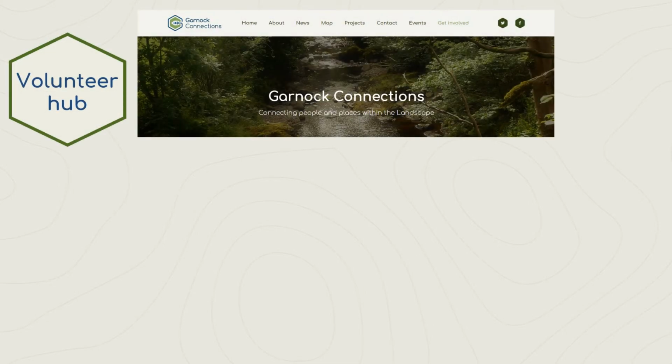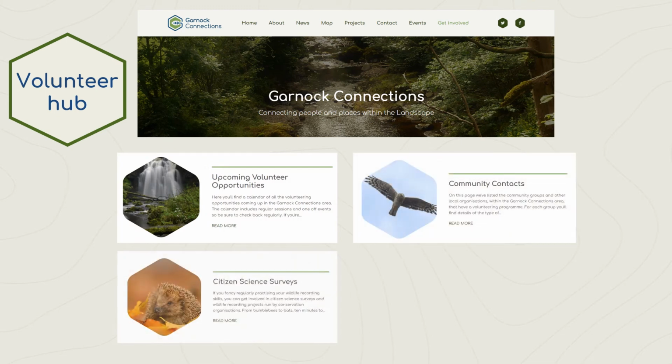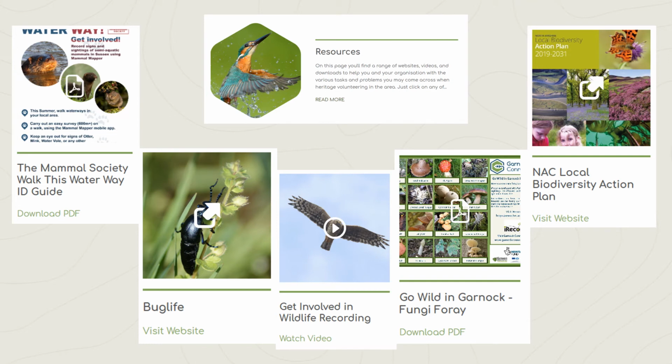The addition of a volunteer hub to the Garnock Connections website now allows existing and prospective volunteers to find ways to get involved in projects across the landscape. Here, volunteers can find information about upcoming opportunities and can get in touch with community groups in their local area. They can also browse a range of citizen science surveys run by conservation organisations. From mammal monitoring with the Mammal Society to bumblebee transects with the Bumblebee Conservation Trust, volunteers can find a survey that suits them. If volunteers need any hints or tips, they can find identification guides and links to organisation websites in the website resources.